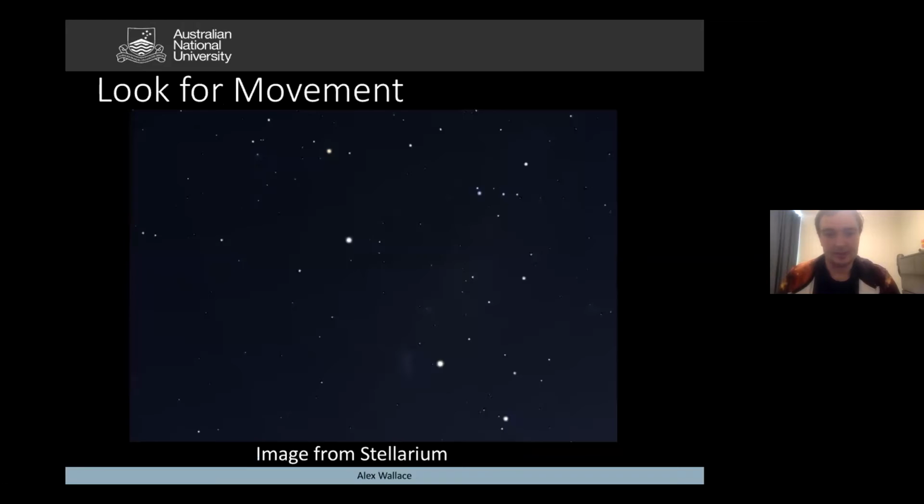So yeah, as I was saying, back in ancient times, people would go outside and look at the night sky in their spare time. So this is a simulated image of something you can actually see in the sky. At the top is the constellation of Scorpius, amongst all these stars. But 3 of the objects in this image are not actually stars. They're planets.